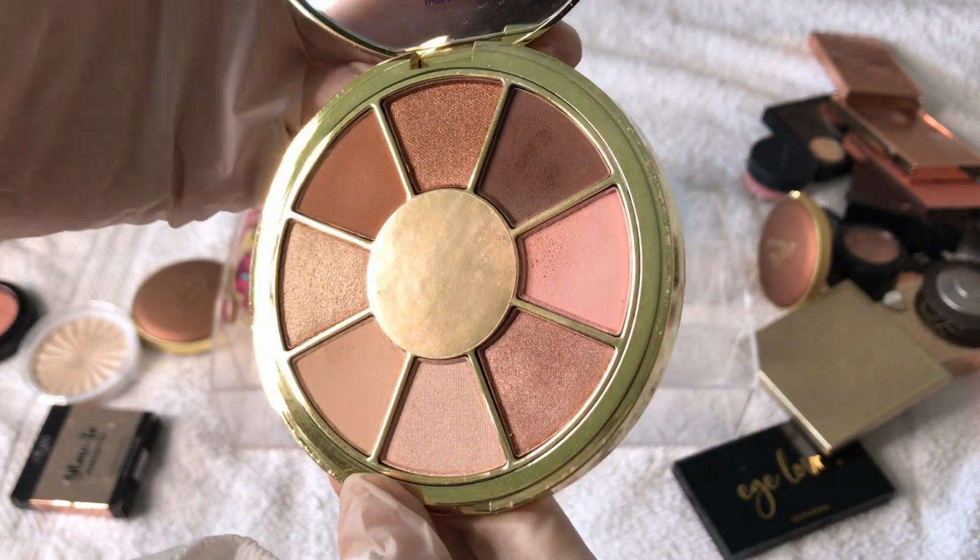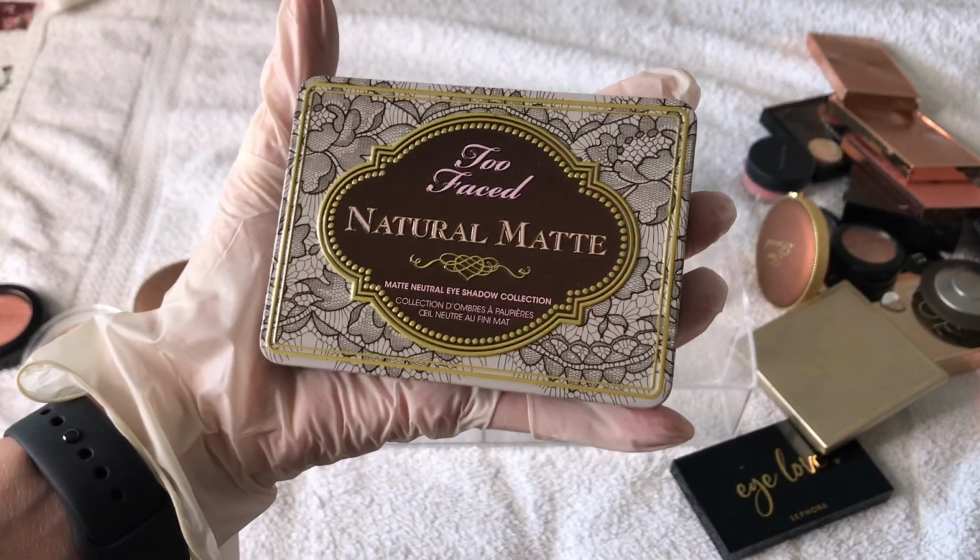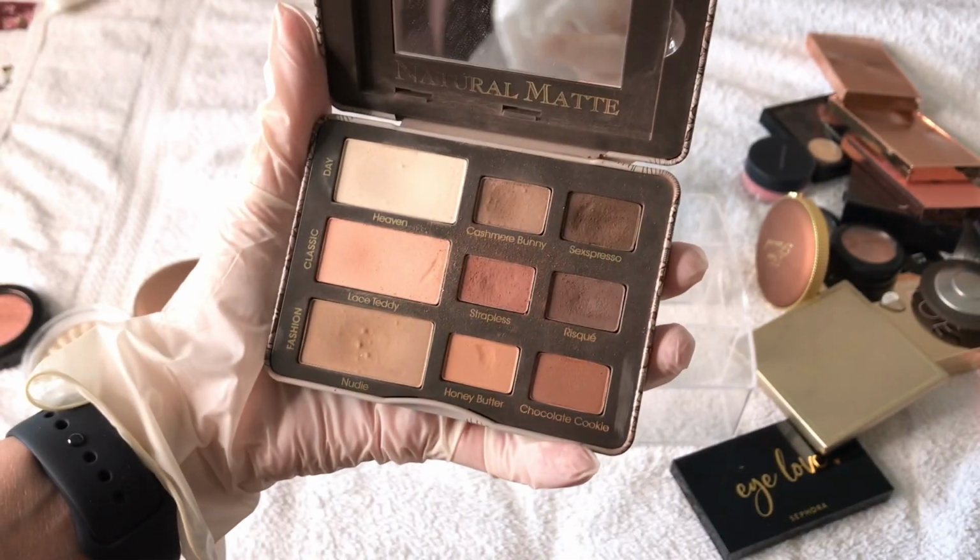I love this one. This is Too Faced Natural Matte. This is the old packaging. I've used this so much. I love it so much. I don't know what I'm going to do when it expires.